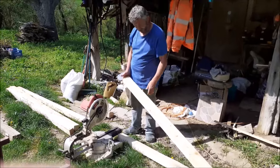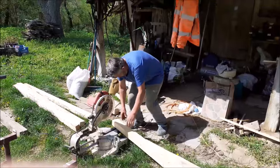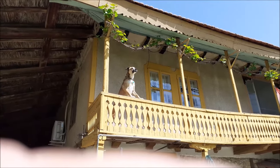I don't know if it's the sheep, we may want to put him in. Yeah, it is the sheep. Hang on. Doggone his lookout post.